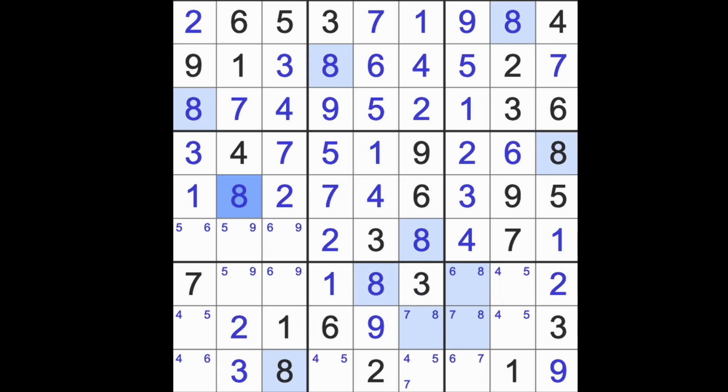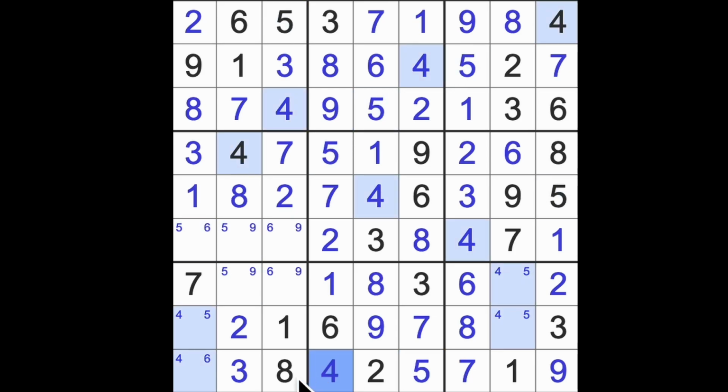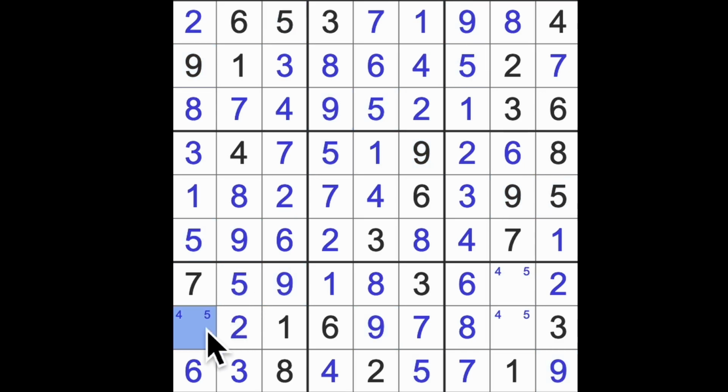Right. So what's left to be done? We've got 8 here, so this has to be 7 now. Meaning you're an 8. So you're the 6 and you're the 7. And down here is the 5 with a 4 here and a 6 there. 6, 5, 9, 5, 4, 4, 5.